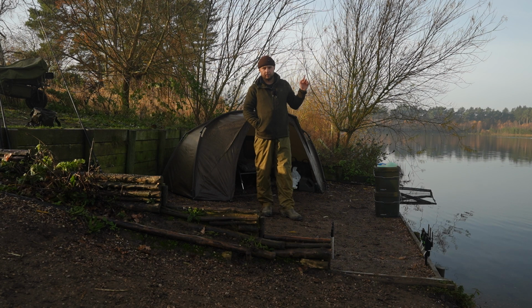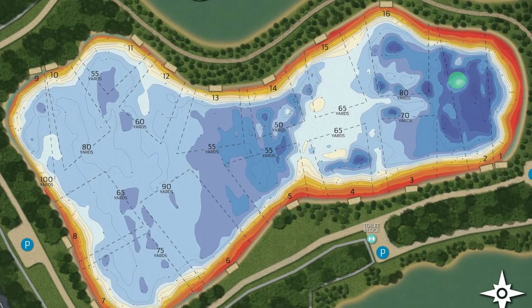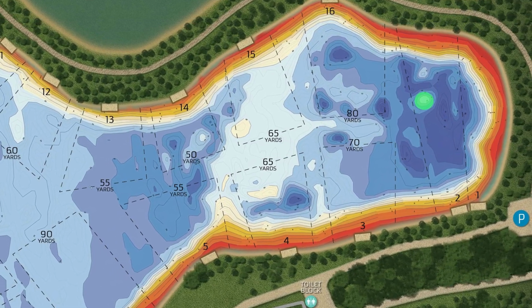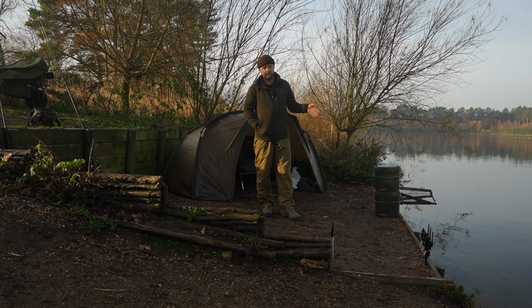We're going to try and find the bar. Now Rob Burgess on his story mentioned it was about 23 wraps, so what we're going to do, the spod rod's wrapped up to 25, we're going to chuck it out, get the float on, see what the depth is, and start making our way back until we find the bar. Then we're going to start introducing a bit of bait and take it from there.